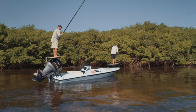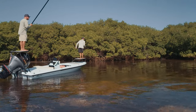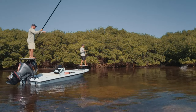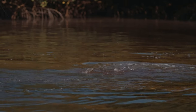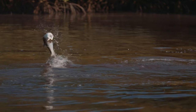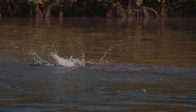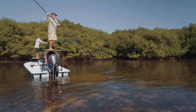Strip that. That's got to get eaten. That was perfect. Good. There you go. There. That's a perfect example of what I was getting ready to say. You see how you stripped? Stripped and felt for him? It's so hard when you see that bite to not want to snatch the rod back, you know? And nine times out of ten, when you snatch the rod back, you miss him.